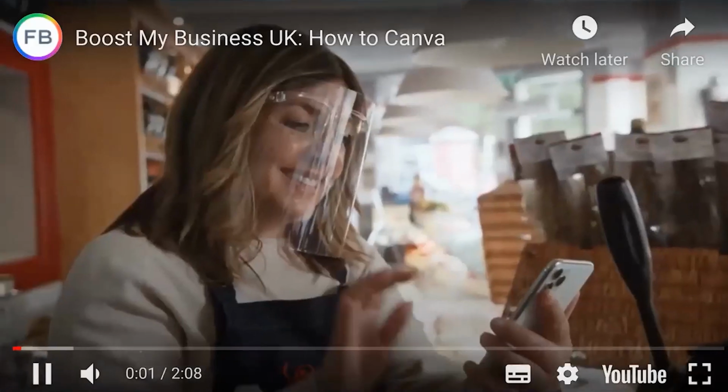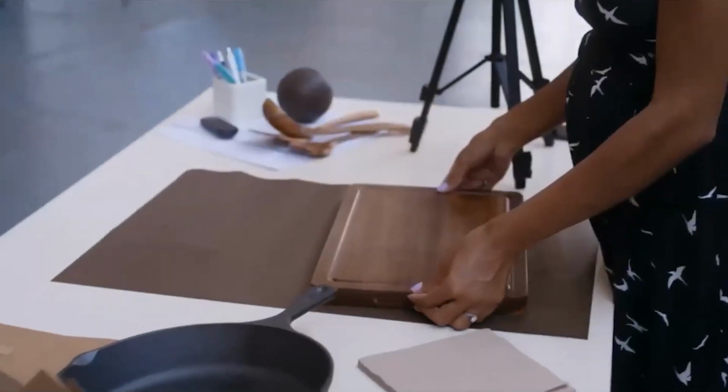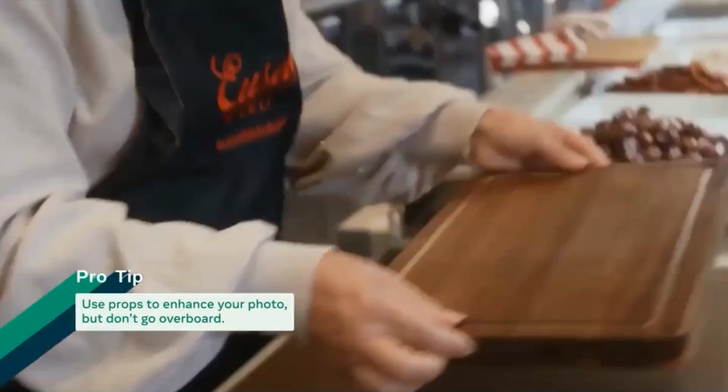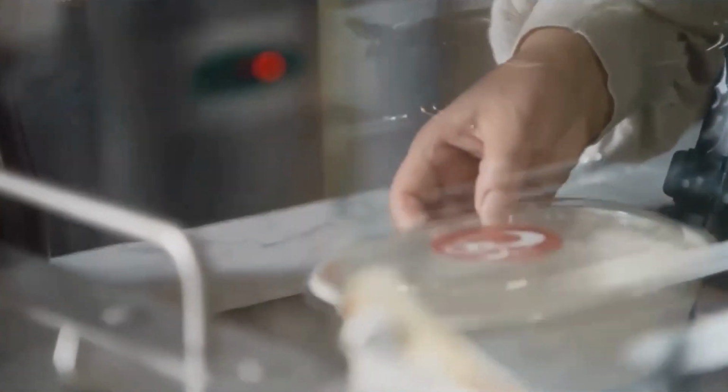First things first, we're going to set up our cutting board, props, and lay out our shot. We're using a nice wooden cutting board here to complement that home-cooked feel. Your props are going to allow you to visually reinforce your brand and any key messages. These takeaway containers remind our audience that Eusebi's offers great food to go.